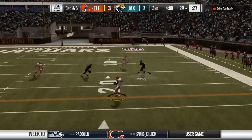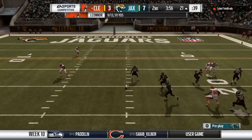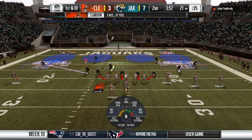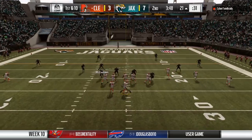They'll look to throw here. The hitter here, it's complete. And he will have a first down at about the 21-yard line. 3rd catch of this first half for him, and this one is a first down.